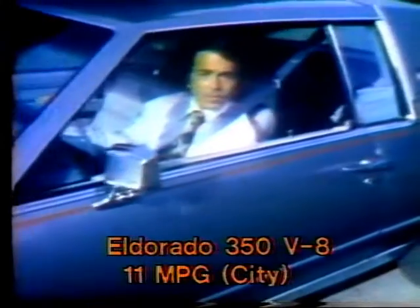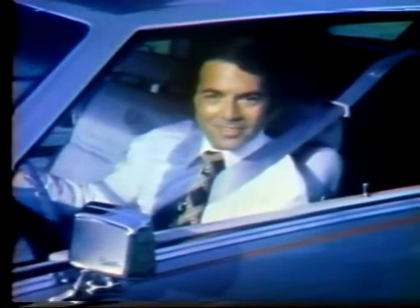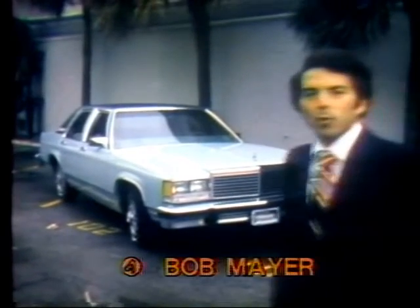Per the EPA at 14, our test car delivered 11 miles per gallon in city traffic with the air conditioning on. And that's our look at the Cadillac Eldorado. Next week, the new, smaller Ford LTD.